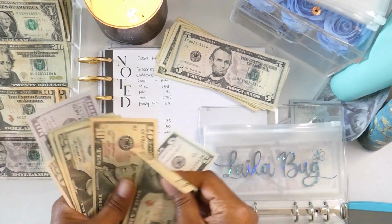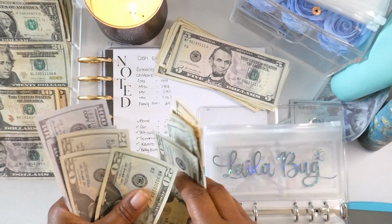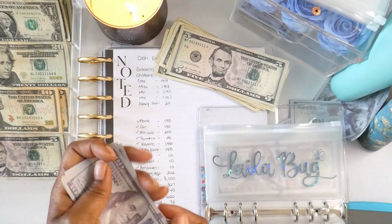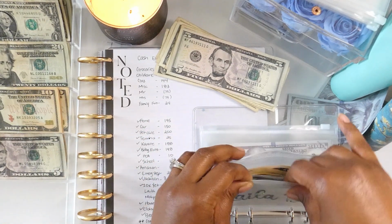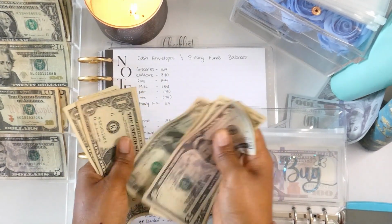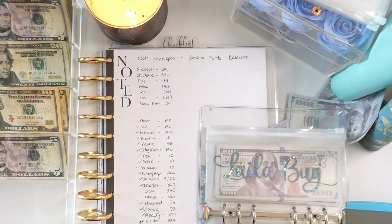Okay. Which I can never tell. It's probably something for vitamins. I can't even remember what I purchased for her. Maybe something off of Amazon. I have no idea. I'm just making sure her envelope is correct. So 345. And then we spent $5, 6, 7, 8, 9, 10, 11, 12, $13 out of her envelope.